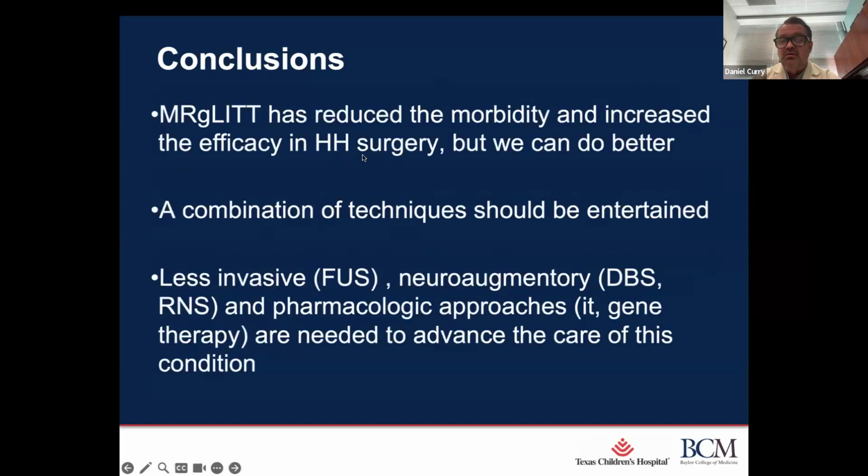So LITT has really reduced the morbidity involved in HH, and it has increased the efficacy, but I think we can do better. There's a combination of techniques that always can be employed. Generally, we thermally ablate as much as possible, and if there's any of the residuals that I can't get a thermal differential on, I'll consider radiosurgery. And of course, this is still a destructive approach in the hypothalamus.